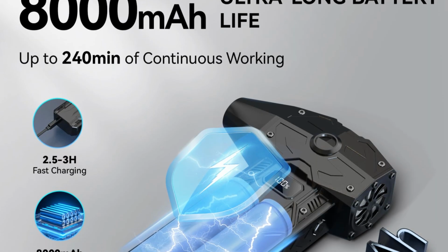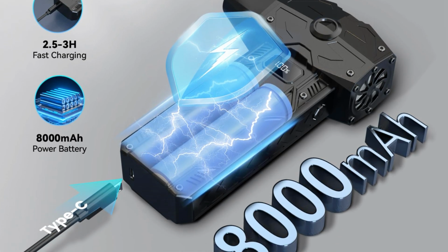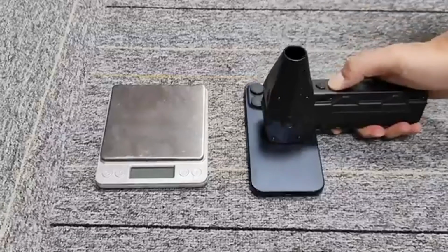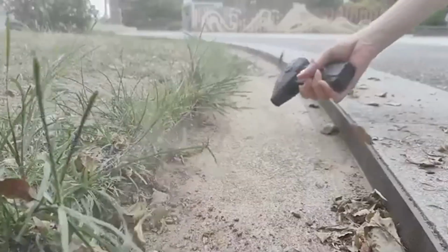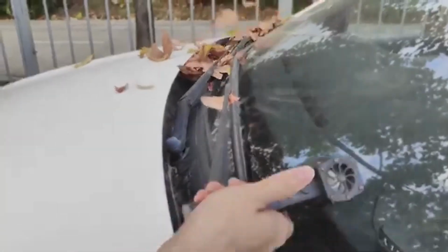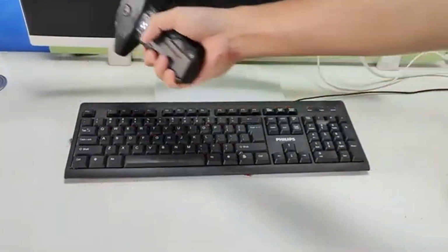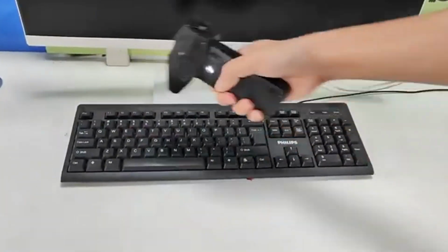Its long-lasting battery life and fast charging capabilities ensure that the Vogma V9 is always there when you need it. Its premium materials enhance durability, while its powerful motor speeds up your tasks. When in use, you'll barely hear the Vogma V9, but you will definitely feel its power. With this device, you can easily clean computer keyboards, car interiors, and hard-to-reach areas.